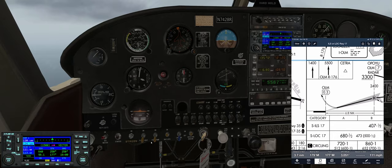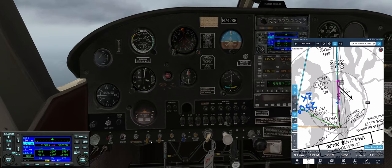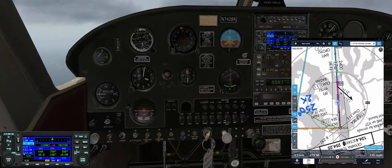Back to map view. That's us right there. Kind of holding just slightly right of the 176 heading. Again, looking right here. And then we have the Olympia VOR 113.4.